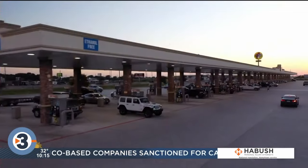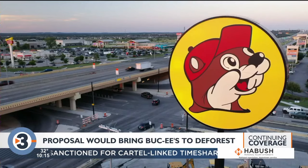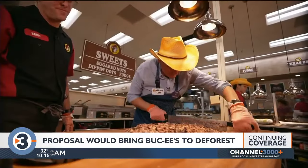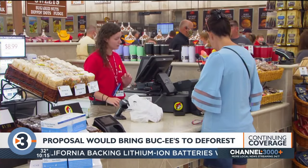We're continuing to follow the developments out of DeForest, where there are plans to bring in a new mega travel center. It would be a Buc-ee's, which they're famous now in other parts of the country. The proposal to the DeForest Planning Commission says it would feature 120 gas pumps, 613 parking spaces, and a 73,000 square foot store. It would be the first Buc-ee's in the state.